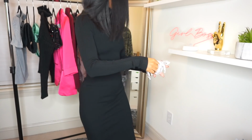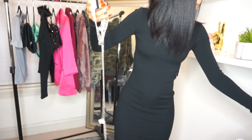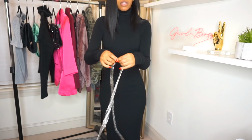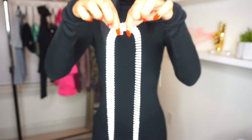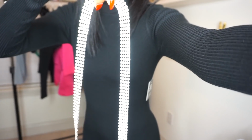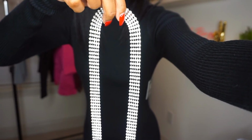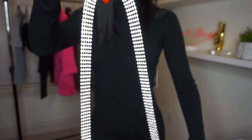So I got this little rhinestone belt from Express. It's super trendy right now. It looks like this. Let's turn the lighting down so you guys can see the gems on the belt. Okay, so the gem belt that is super popular right now.